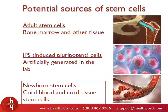Last but not least, we come to newborn stem cells. Newborn stem cells refer to stem cells from cord blood and cord tissue. The main limitation here is that newborn stem cells can only be collected at birth.